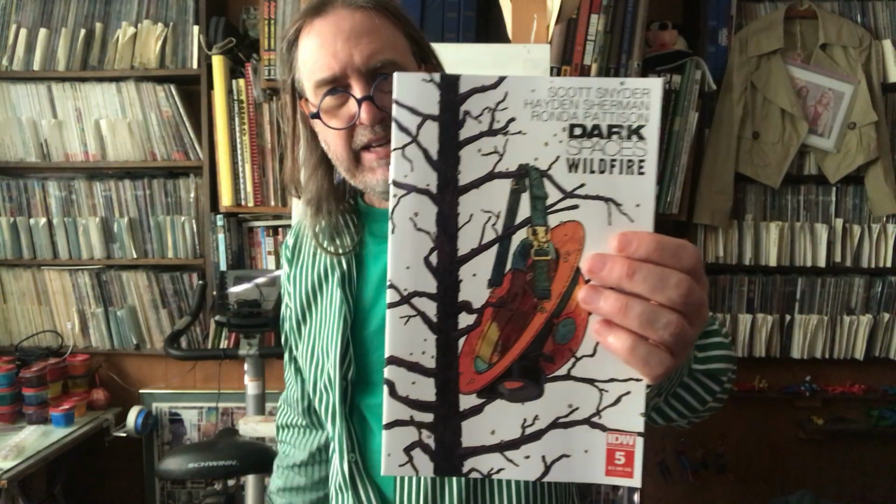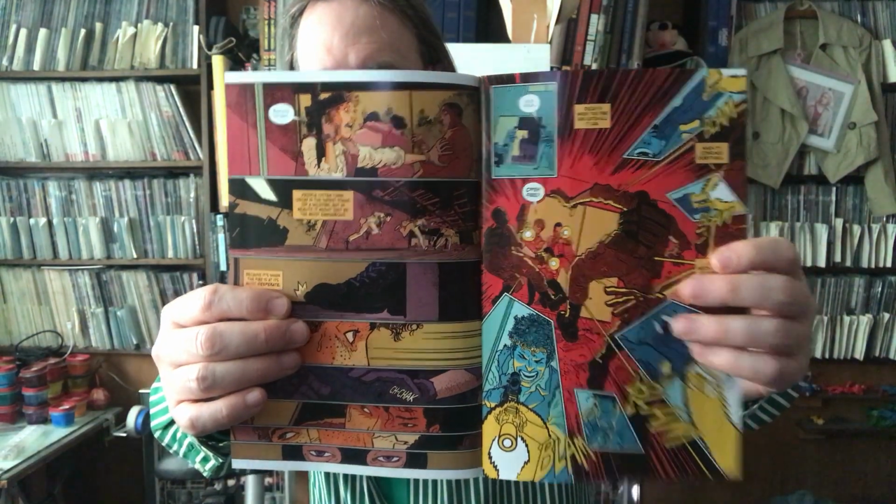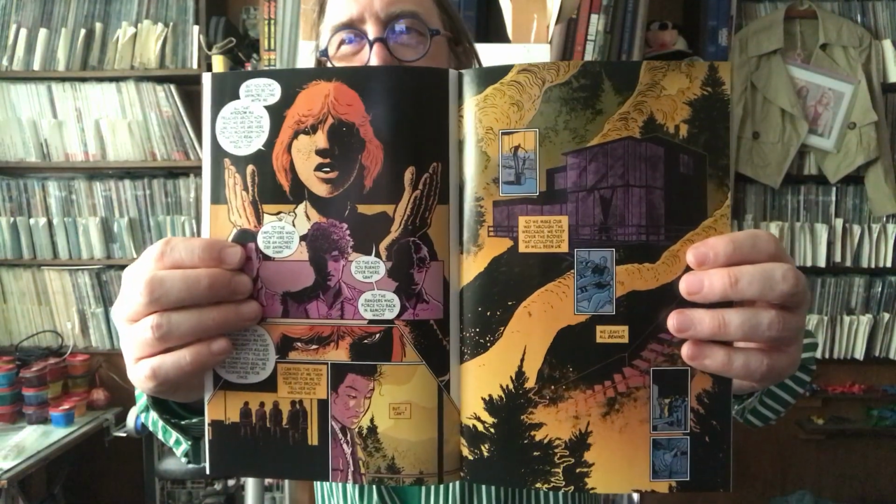Dark Spaces Wildfire. Issue 3 never came into my comic shop. Still have it on back order. So now I have issue 4 and 5 that I haven't read because I've been waiting for issue 3. You know what? Maybe I'll get issue 3 digitally. Just so I can read these ones. Because I still have 4 in my to-be-read pile. So I may as well do it.